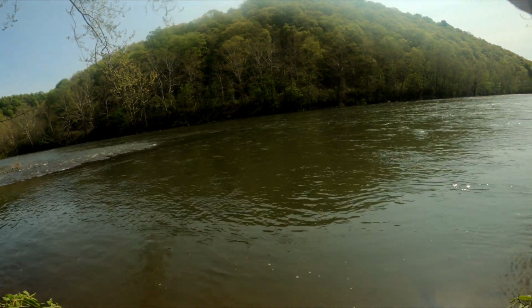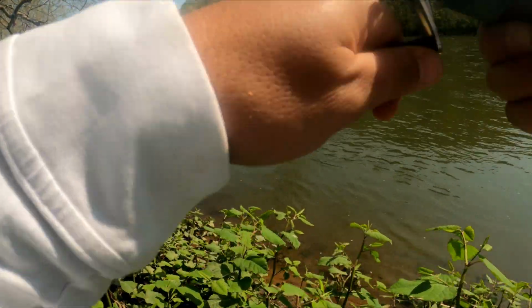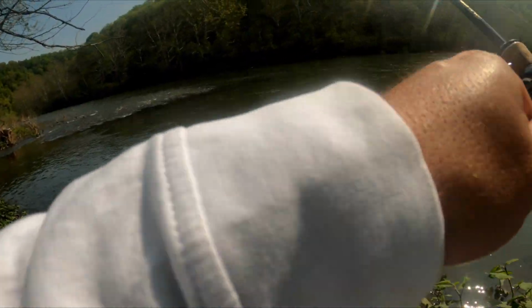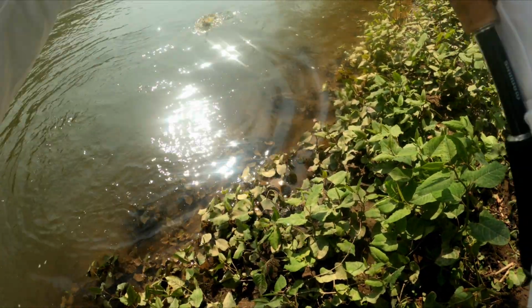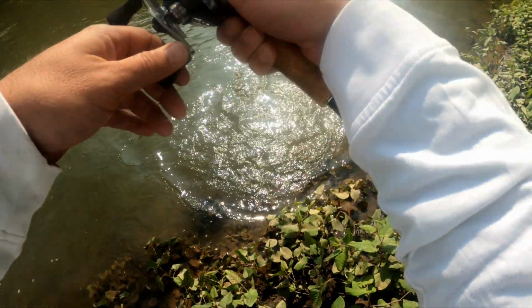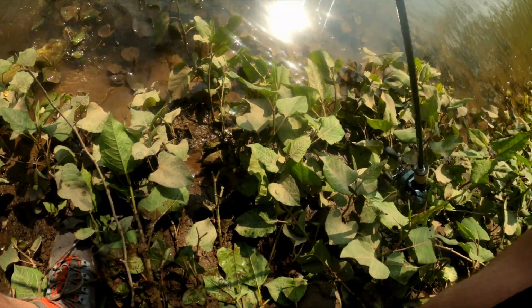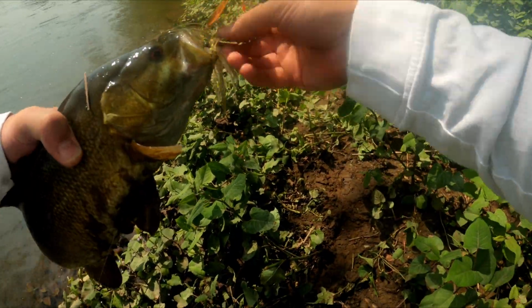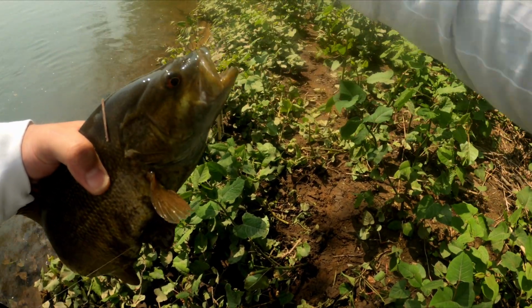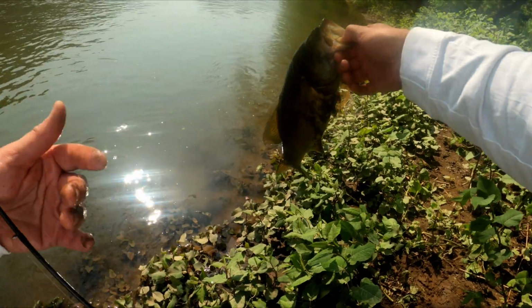First cast on the spinner bait. Oh man, nice smallie. Let's get over here where I can try to land him. First cast. Boy, with this muddy bank, it's been tough to land these fish. Right in the roof of the mouth. Came right out of there. Come on. There we go.